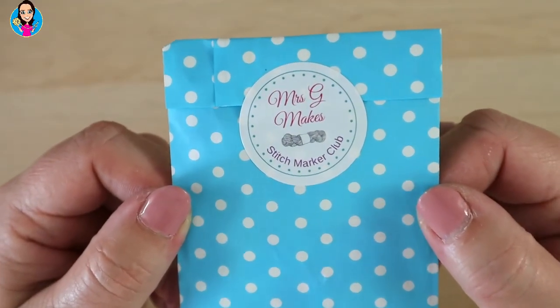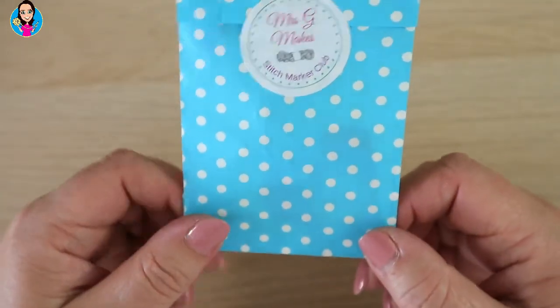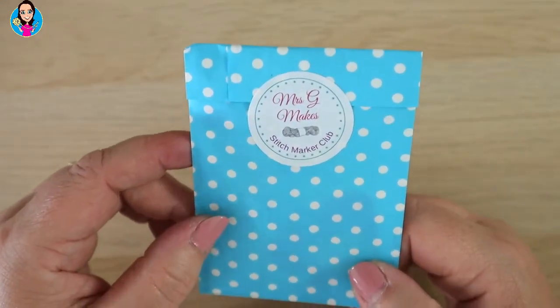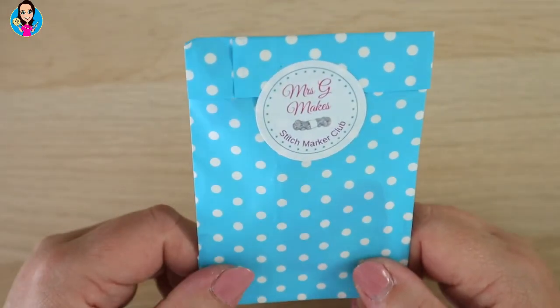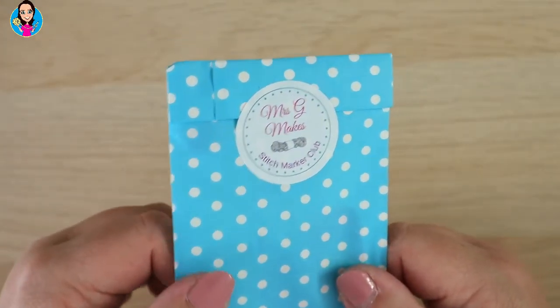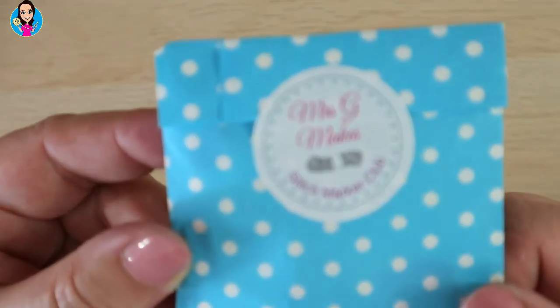So as well as my organza bag for Mrs. G Makes, I also have my Stitch Marker Club subscription. It's Stitch Marker Club time. So I am part of the Mrs. G Makes subscription club, and once a month I get my little package arrive, and I've opted for the 2 stitch marker option. You can have a 1 stitch marker a month option if you want to, and I believe you can sign up for 3, 6 and 12 months. So I've gone for the 12-month version, and let's see what we have in the June Stitch Marker Club.